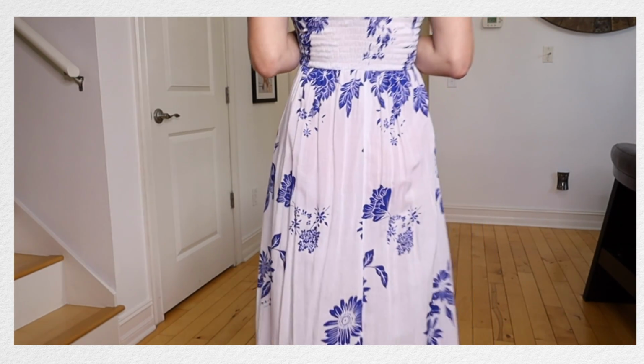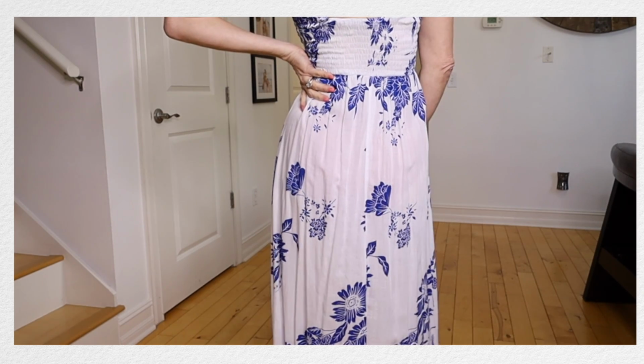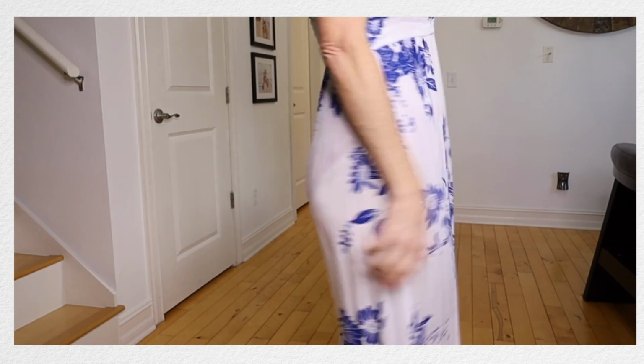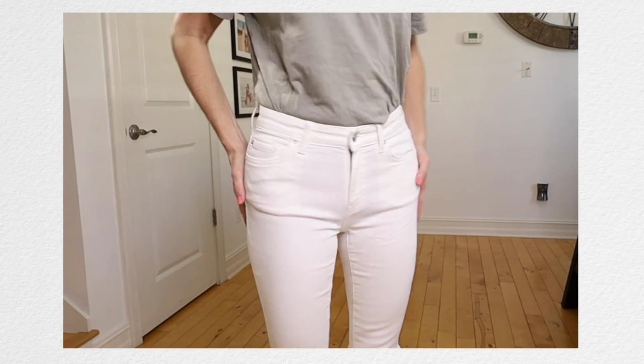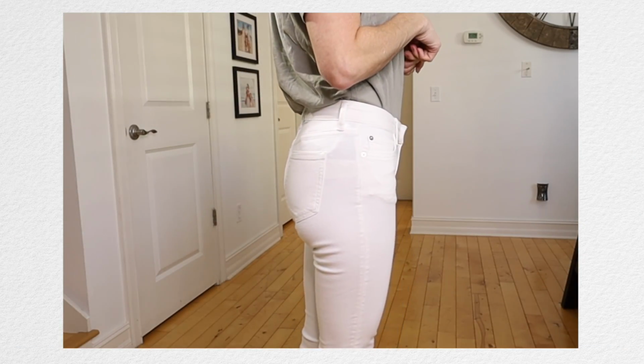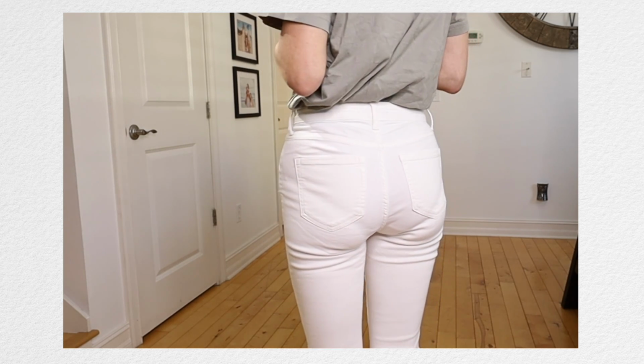I also tried it with the white jeans. You can't really tell on camera, but I can see it's a little bit darker in person. I mean, red is definitely not working for me. I strongly suggest still sticking to nude unless red somehow works for you and your skin tone.